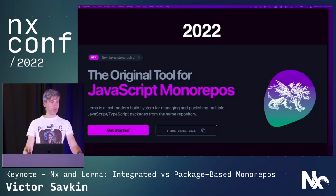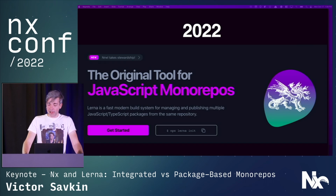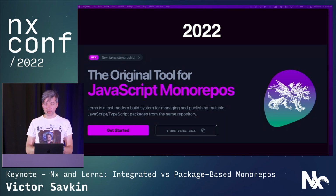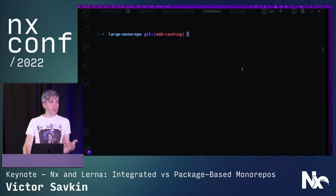Also in 2022, we took stewardship of Lerna. Really like Lerna, amazing. Great respect for this project and the maintainers. So we updated the docs website, started triaging issues and fixing bugs. It's in a much better shape right now. And one of the things we've added to Lerna is that we integrate with NX. If you want to run your tasks very fast, NX is very good at it, so we integrate with Lerna.